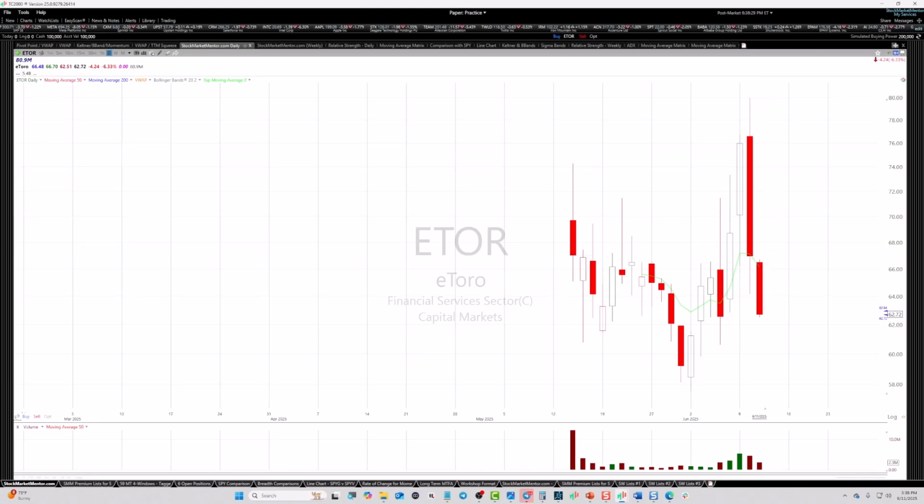Kathy Wood, I always forget, is it Wood or Woods? I think it's Wood. Kathy Wood bought a bunch of this stock on Tuesday. I don't know whether she bought it here or here, it doesn't matter. She's not the greatest trader in the world, but she does have a wicked way of being able to pick winners, right? So that's what we care about.